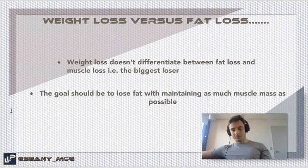We see this in the show, and for most weight loss companies, like Slimming World and stuff like that, they don't place an emphasis on the thing I'm going to be talking about. The goal should be to lose fat while maintaining as much muscle mass as possible. So when you hear people say I want to lose fat and tone up, that's what fat loss should be.